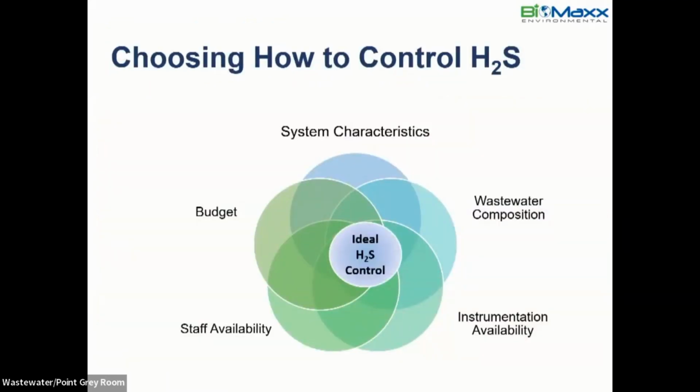So how do we choose to control H2S? Ultimately what we see here is everyone's got various factors.